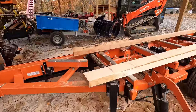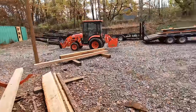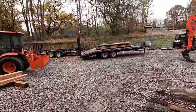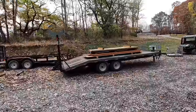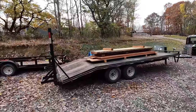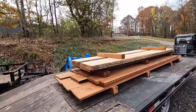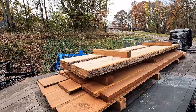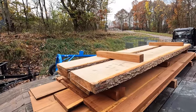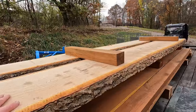I'm back down at the sawmill this morning. I'll show you what we got going on here. On the trailer so far, I've got some red oak, just a little bit of red oak, some big wide four quarter, and then we've got some nice eight quarter, 10 quarter, and six quarter cherry. Some of it is live edge slabs like this right here. That's beautiful, really nice stuff.